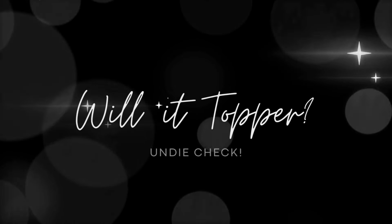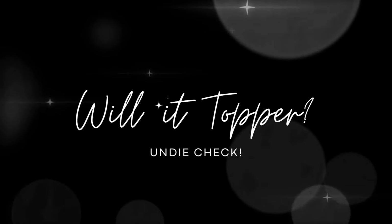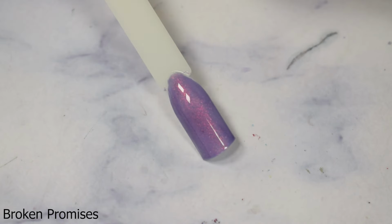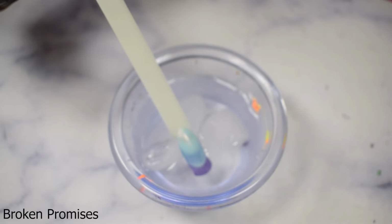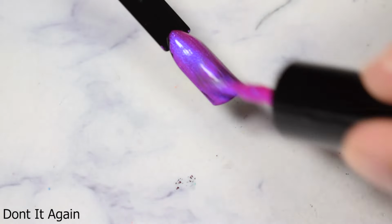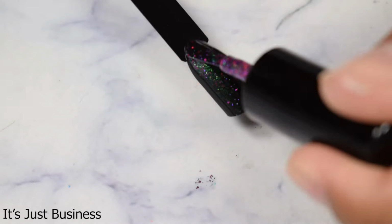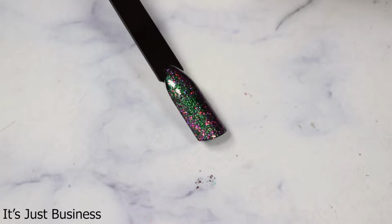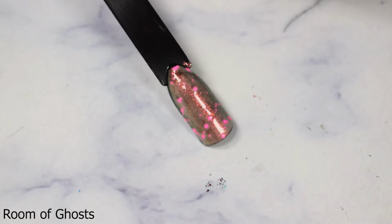And we're going to wrap this up with the Will It Topper segment. This is where I use a black swatch stick to demonstrate if polishes have layering capabilities. So Broken Promises, as I previously stated, is a cream type of formula. I think you're wasting your time completely toppering this over anything, although I guess it would work at 1 coat over a white base. But the shimmers also pass the test with flying colors. The glitter, same thing. I think if you wanted to get creative, especially with dark colors, this one's going to be really cool. Room of Ghosts, I don't recommend it.